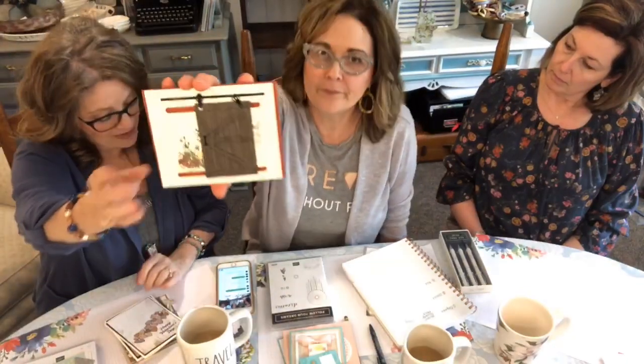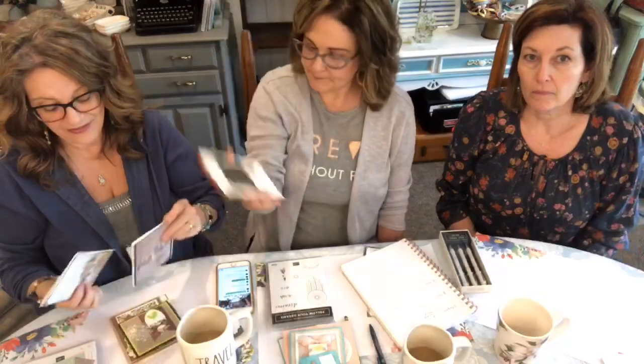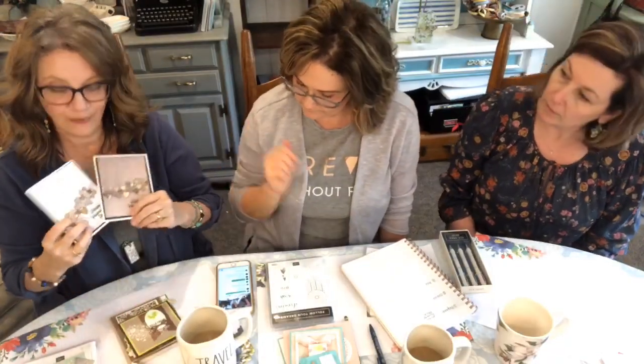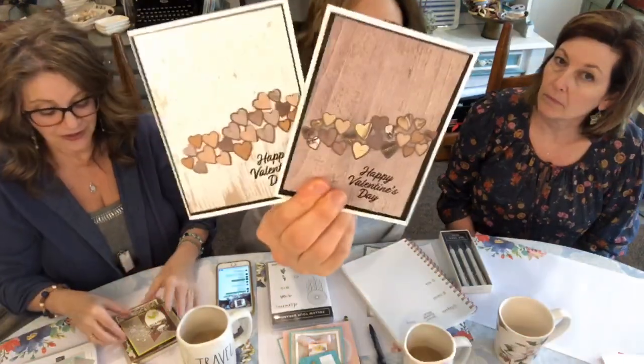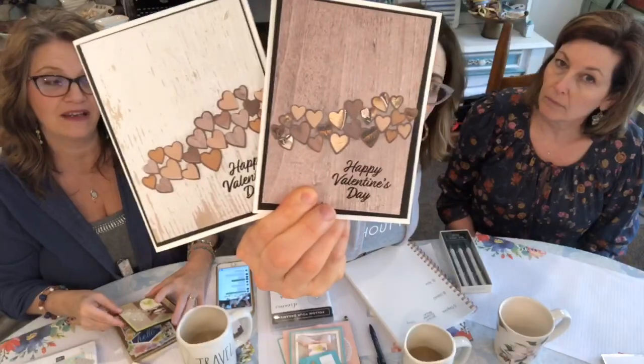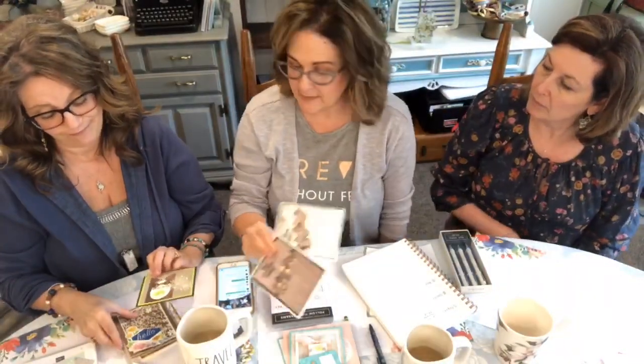I was glad the barn door made it. And then this set made it. And we didn't actually make this card at Valentine's because by the time I came up with the card, it was too close to Valentine's. So I thought maybe if the set made it, we'd make it next year. But the paper's gone. It is really pretty.